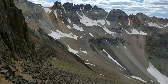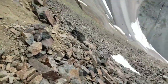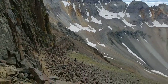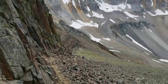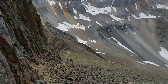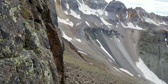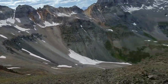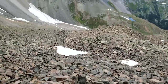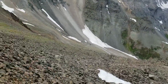But do keep in mind that while the loose rock and scree is not nearly as bad on the Southwest Ridge as it is on the standard route, there is a lot more exposure and a lot of class 3, whereas the only class 3 move on the standard route is the V-notch. There's quite a few class 3 moves that are equally and more difficult than that on the Southwest Ridge here. But it's so much fun.